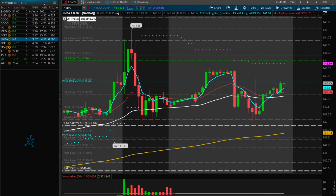So we are now looking at NVDA. We closed at 142.68, 142.63. And I always say, where are the trouble places? I find my gathering spot, which is here. Price was gathering in this area here back to the upside. We will need to get back above 143.32.